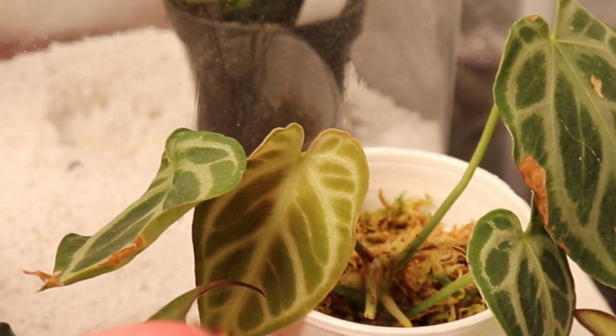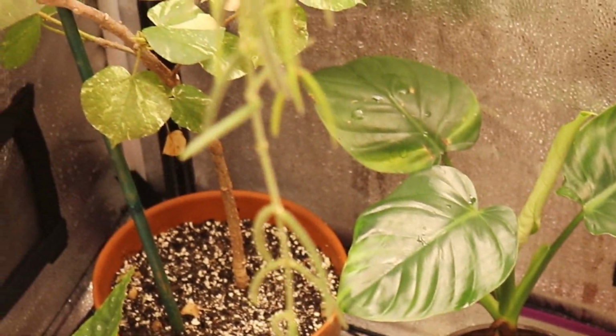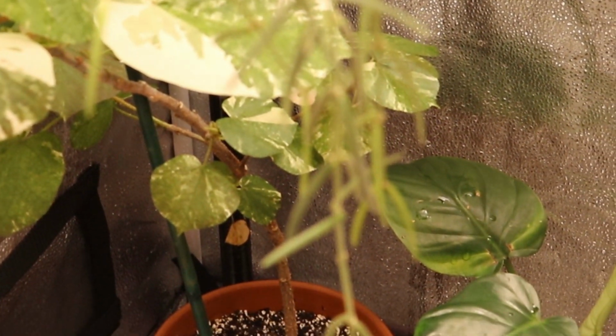I think my other LEDs in my house, now that I'm seeing this kind of growth from this tent, have really maybe been underpowered. I know a lot of my plants grow pretty well, but now I'm thinking, I don't know if they could grow a lot better if they had better lighting, you know?